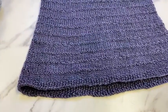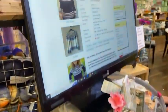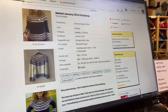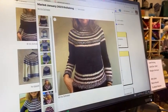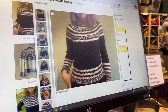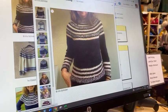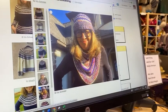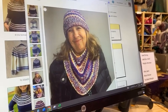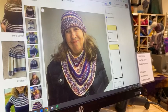All right, so here is the Marled January Knitalong. Really generous sizes, 32 through 56. We are offering a class in this. Look at this beautiful sweater. It's knit with two different colors, more of a solid and then the contrast color. And here is the cowl. I think her granddaughter takes her pictures, or maybe she does it herself. So here is the same stitch pattern. I love that she's doing not just sweaters. Here is the shawl. We are teaching that.